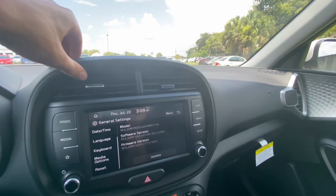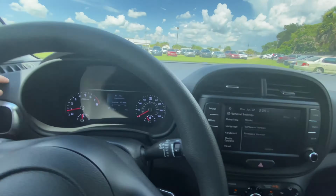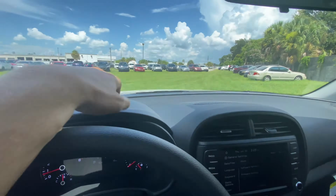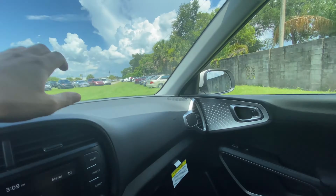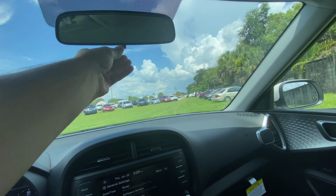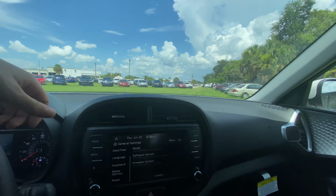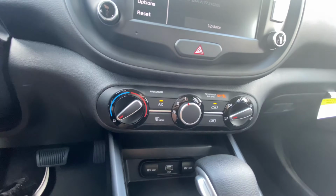Nevertheless, what else is impressive is this dashboard is soft touch plastic. I was not expecting the dashboard to be soft touch. Up here, it's going to be hard touch plastic, but the rest of the dashboard is soft touch. That's very impressive. No power dimming mirror, but you can of course dim the mirror by pulling back and forth. But pretty good overall. You don't get automatic climate. You don't really expect that with a base option.